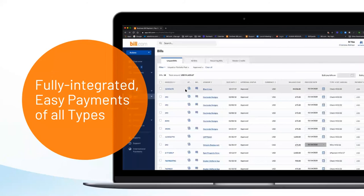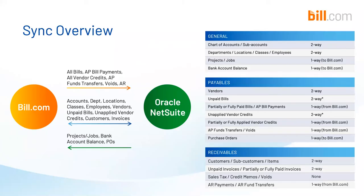Here's a bit of a sync overview slide for you. The sync overview slide is going to just point out how things sync between NetSuite and Bill.com. Many things are two-way sync. It is fully robust. It supports the multi-entity setup as well, and can be set up in multiple different ways based on how you've configured NetSuite. I'll leave this here for just a moment so you can take this in, and we'll talk about the next step here.